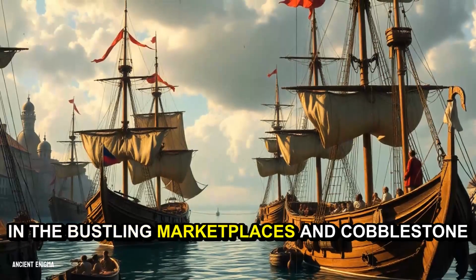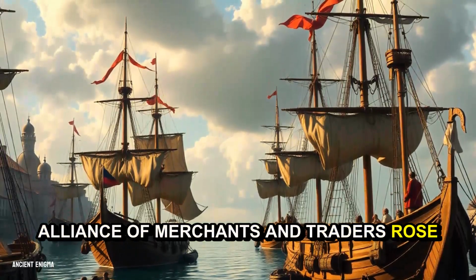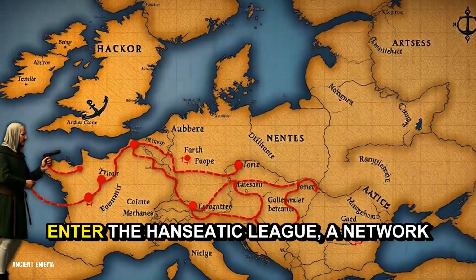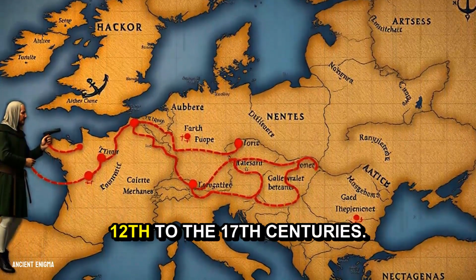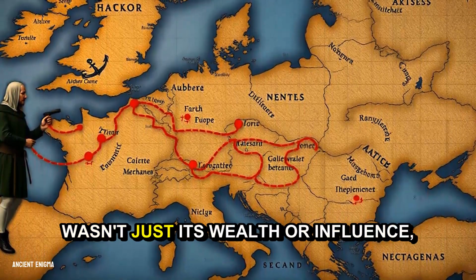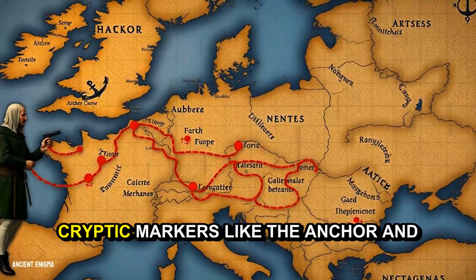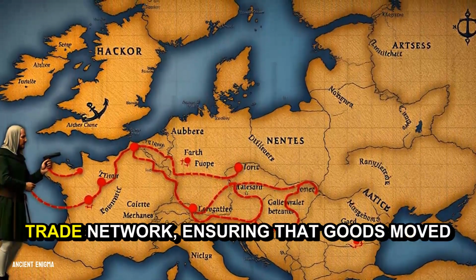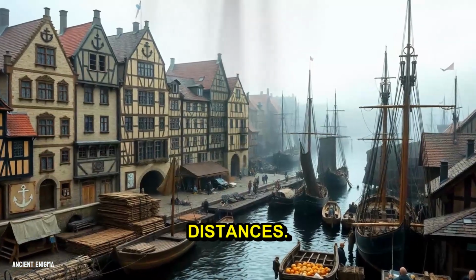In the bustling marketplaces and cobblestone streets of medieval Europe, a powerful alliance of merchants and traders rose to prominence, shaping the economic landscape of the continent. Enter the Hanseatic League, a network of cities and guilds that dominated trade across northern Europe from the 12th to the 17th centuries. But what set this league apart wasn't just its wealth or influence, it was the secret language of symbols that guided its operations. Cryptic markers like the anchor and the key weren't just decorative. They were the lifeblood of the Hanseatic trade network, ensuring that goods moved swiftly, securely, and efficiently across vast distances.